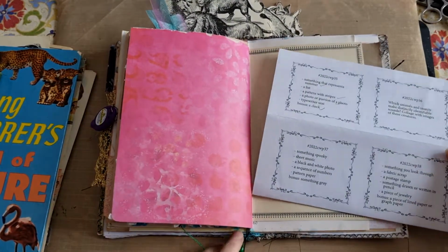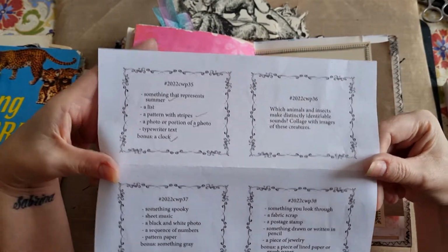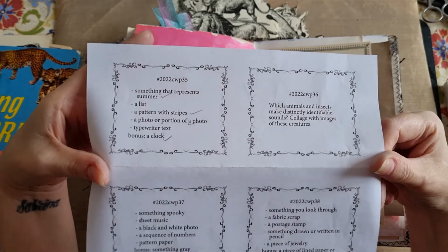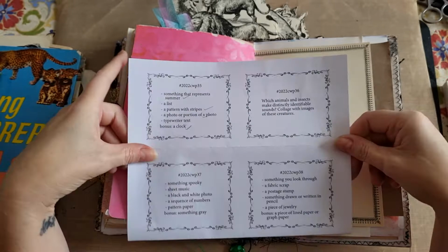So let's get started. It's week 36 and we have one of the generalized themes, and it is: which animals and insects make distinctly identifiable sounds. Collage with these images.